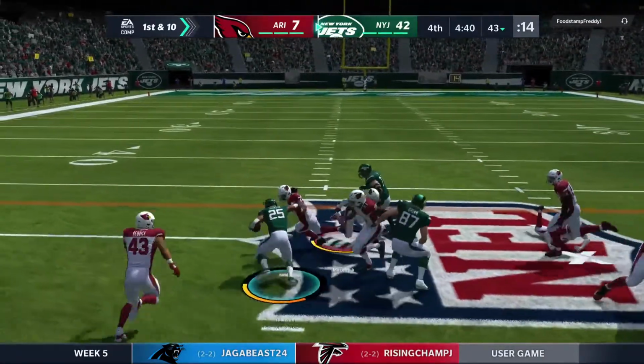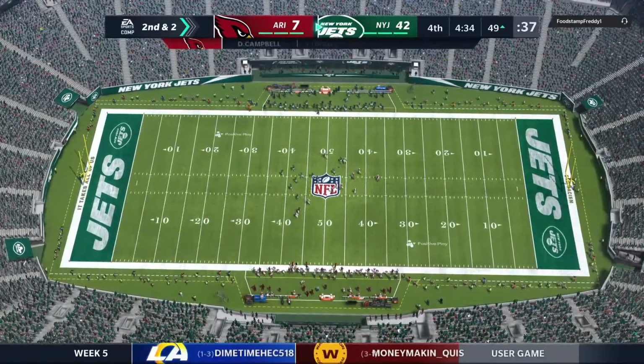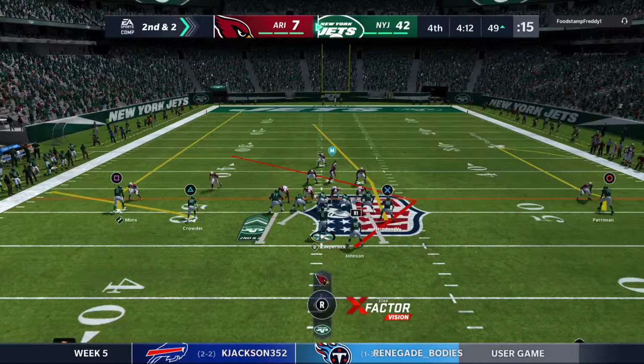Johnson. This will be stopped about 2 yards shy of the marker. 8-yard gain, 2nd and 2. 8 yards the tally on that first down run. Here's 2nd and 2.